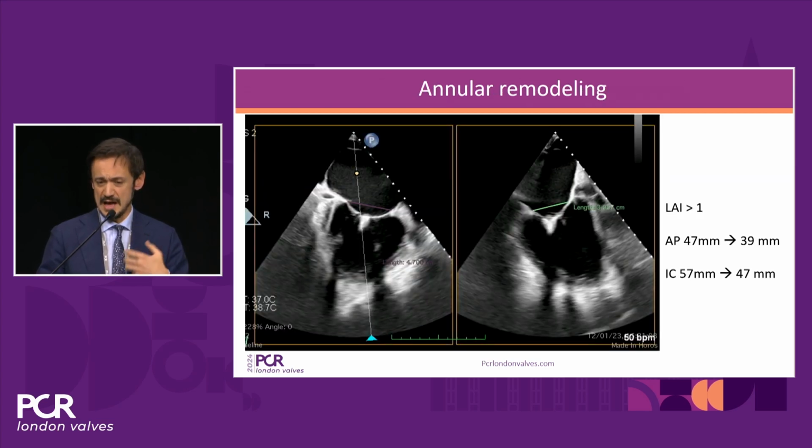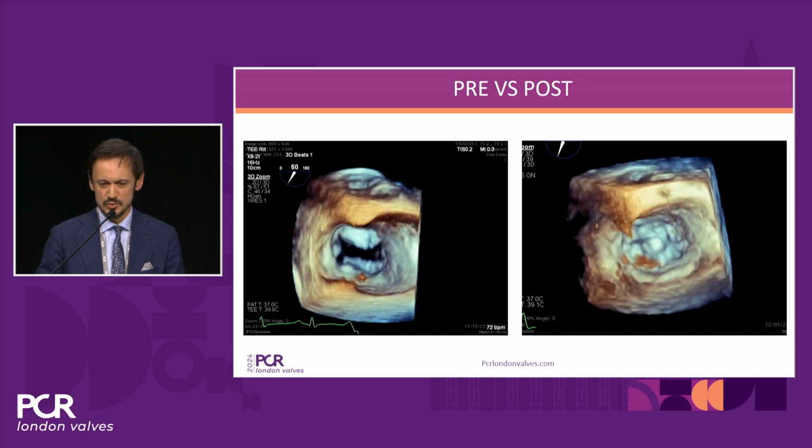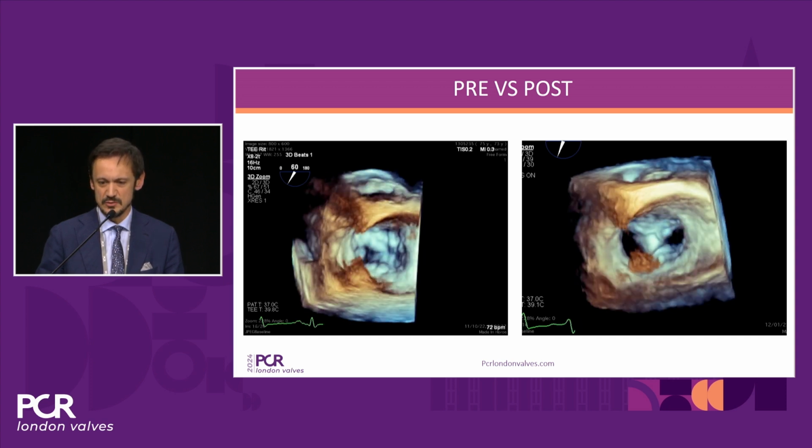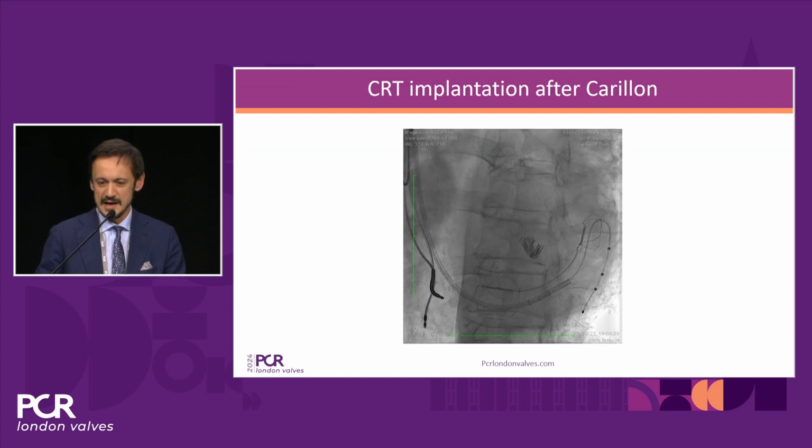And this is what happened acutely. So acutely, we were able to bring this leaflet to annulus index to more than 1, which is actually what changes the risk of recurrent MR and then increased hospitalization in this specific patient. So it really improved anteroposterior and intercommissural dimension, which correlate with, obviously, a leaflet to annulus index bigger than 1. You may see immediately, this is the annulus at the beginning and this is the annulus now. You see that it has just a different shape. This is a more physiological annulus.